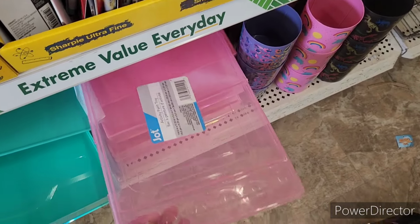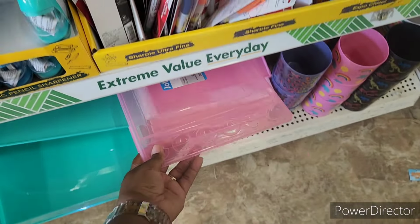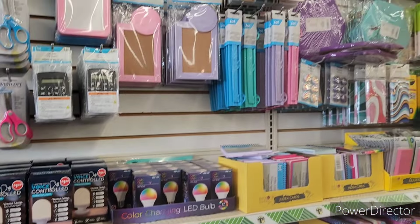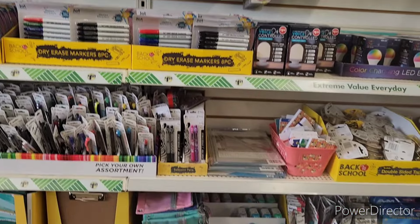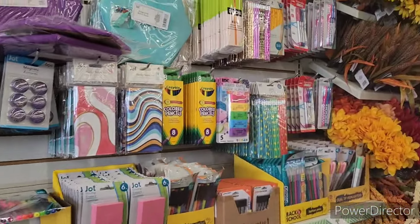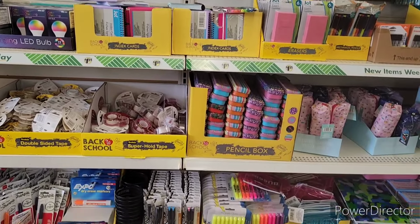What is this? Activity paint tray, where you put your little paints and things, okay. Pencil sharpeners. Now what I'm actually looking for over here is the beaded lanyards. That's what I'm looking for. But you know how they slow roll it in the Dollar Tree, so there's no telling when.